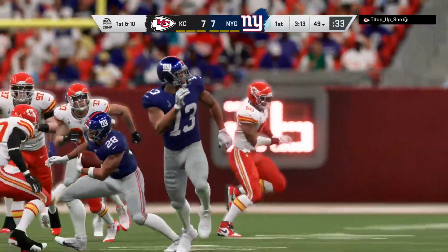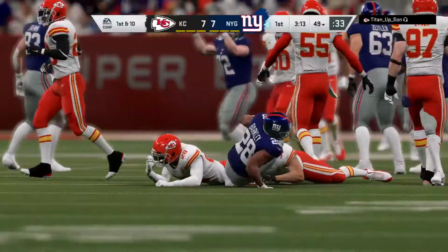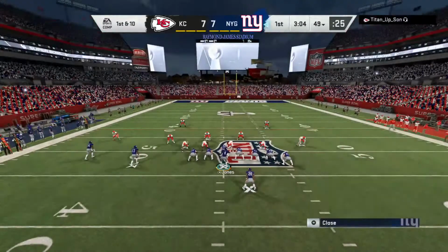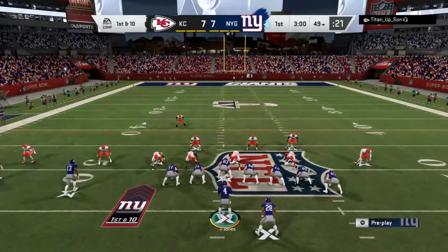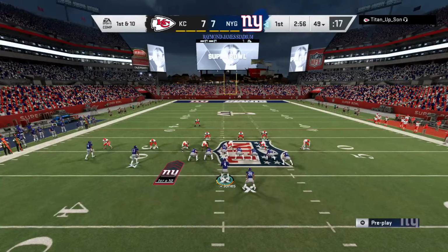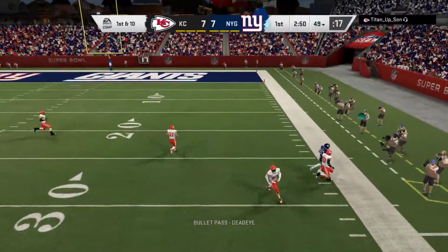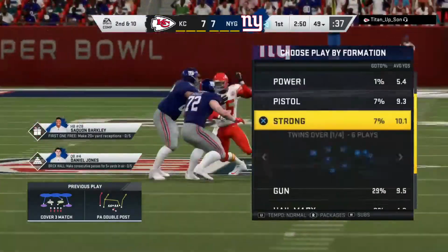First and 10 at the 49-yard line. So one play, and they're already just shy of midfield. Jones fakes the give to Barkley, and this will be incomplete. Physical play on the football there, and it's 2nd down.